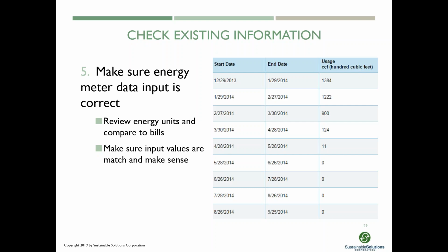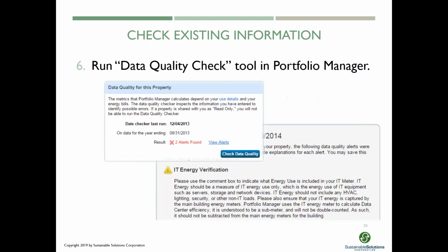Another thing is to run this data quality check tool in Portfolio Manager. Really easy to do. It's a checkbox in here, and what you'll do is get some alerts when they find something that's wrong. So I do encourage you to definitely look at that. Here's an example where there was an IT energy verification required for a particular building. And again, just a really important thing to make sure you're using the software to the max to do the best you can. So now let's talk about how we're going to jack up the score.